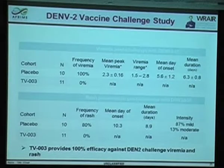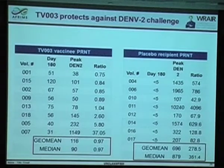So what we can say, from this limited study, is that the 003 vaccine provided 100% efficacy against this specific monovalent dengue 2 challenge against viremia and rash. That strain didn't really produce disease, vascular leakage, fever, etc. So it's hard to comment any further than that, but we can see that it protects against viremia and rash.